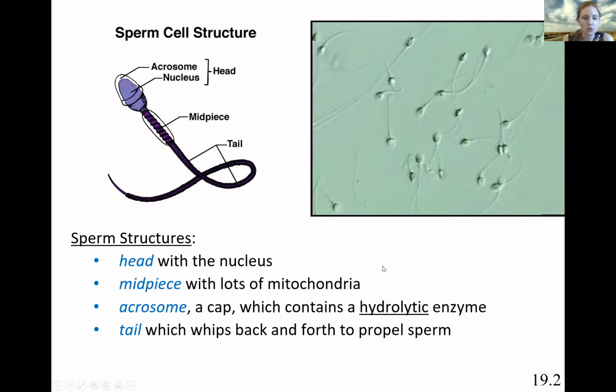In the mid piece, that's where you're going to have a lot of mitochondria. Remember that mitochondria, the powerhouse of the cell, produce energy. And then in there, we have the mechanisms for moving the tail. Now, the tail itself is just a flagella. Flagella just means a long extension of the plasma membrane. The purpose of the tail is for locomotion, for swimming. And so that is going to move the sperm along through the female reproductive tract until it can encounter an egg, hopefully. So we have head, mid-piece, swimming tail.